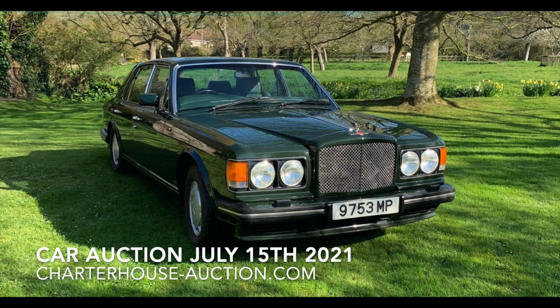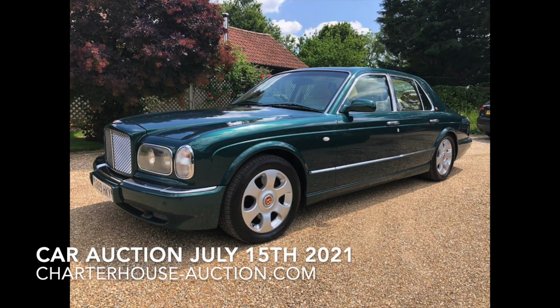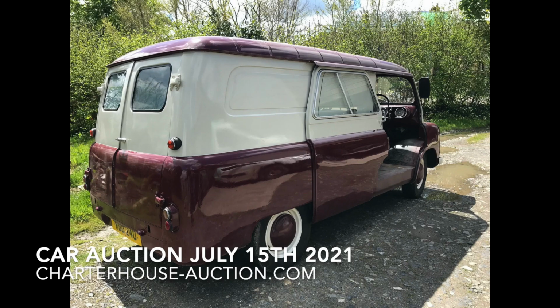A bit cheaper, but still very expensive new. We've got a little run of Bentleys. Here we go. We've got the Bentley Turbo R, estimated around 8 to 10,000. We've got the Bentley Continental R, around 25,000. Those two are from the same owner. And also we've got a Bentley Arnage, which is estimated around £12,000. We've got a couple of lightweight, small commercials. I've always been a great fan of the Bedford CA.